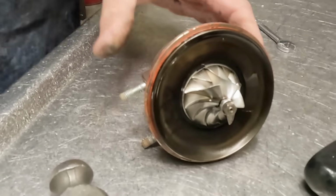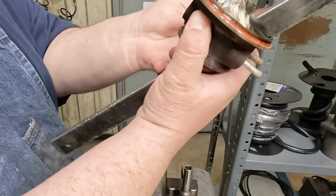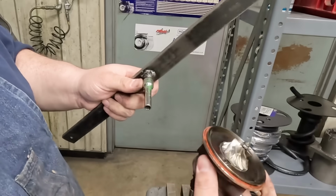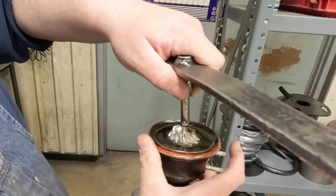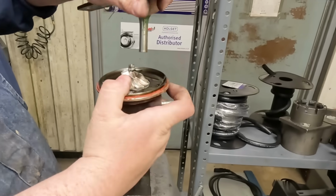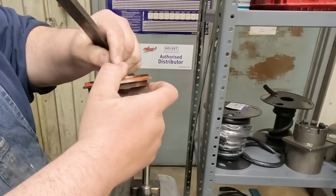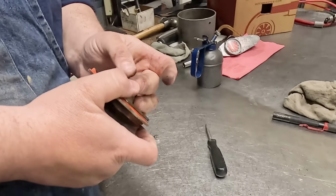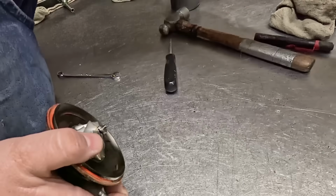We got one more nut to zip off. I'm just gonna guess, left-hand threads. I think so. Maybe. Wasn't real tight, was it? Nope. So maybe it's less than 50. Compressor wheel nut off.